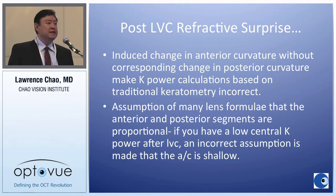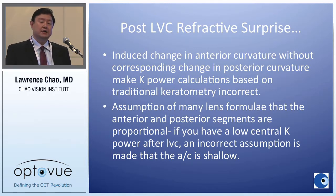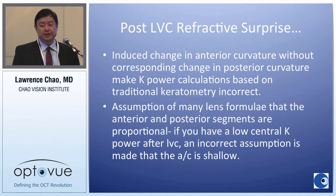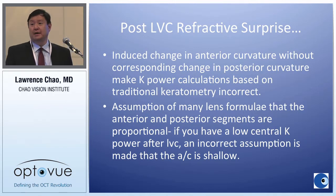Well, with that being said, I think all of us have gotten what we call a post-refractive surprise. Someone who's had LASIK before, we do our best to calculate, and they turn out slightly hyperopic. Why is this? Well, Doyle talked about this, but there are really two reasons. Number one is the way we measure the corneal curvature, usually by keratometry, is really inaccurate. We're changing the anterior corneal curvature, but we're not changing the posterior curvature. So the relationship has really changed, and we're not getting a true corneal power.